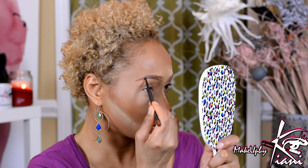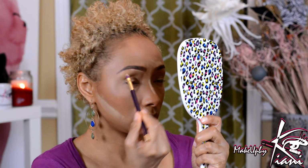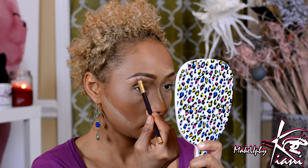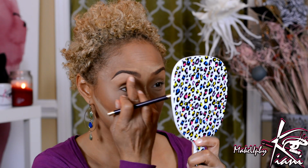Brows and wing liner I find the most difficult to talk through. Alright, so we have tight lined underneath part of the brows, and I'm going to let those do for now. I usually don't do too much on the top of them. I just try to stay within the trace that I create and move forward with that.